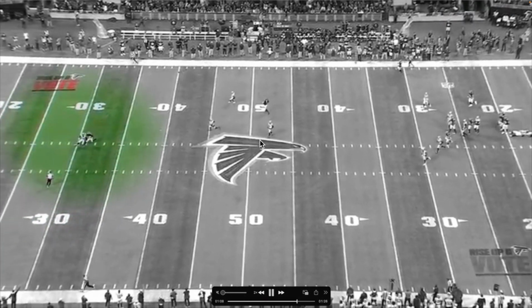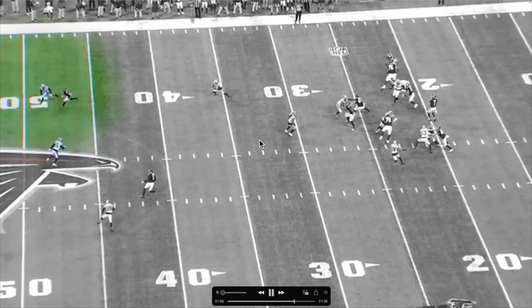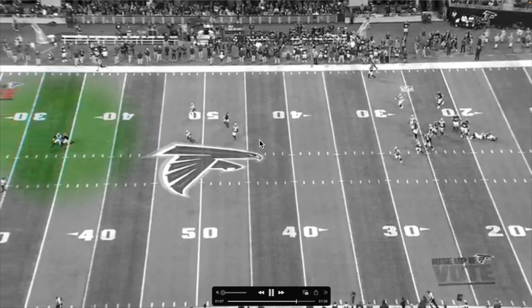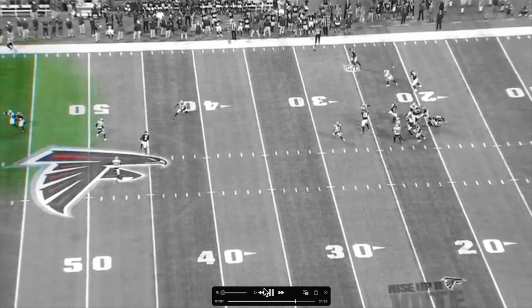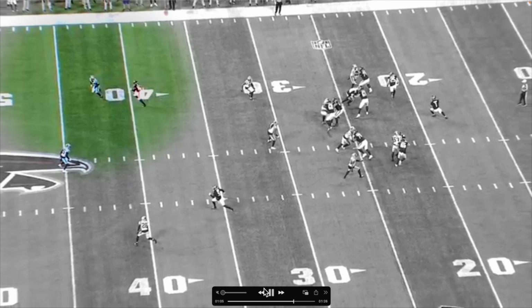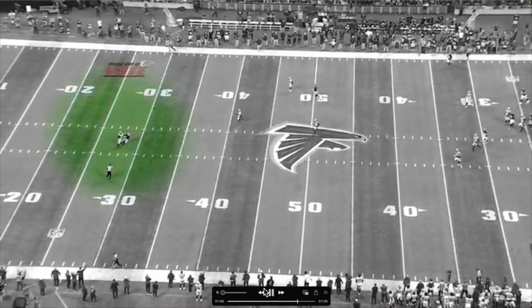Once again, CJ does textbook defense. When his eyes aren't in the backfield, guys, great stuff can happen. Now, obviously a bad throw, but once again, that was locked up from the jump, right? That receiver was never open. Great defense by CJ. Let's jump to the next one.